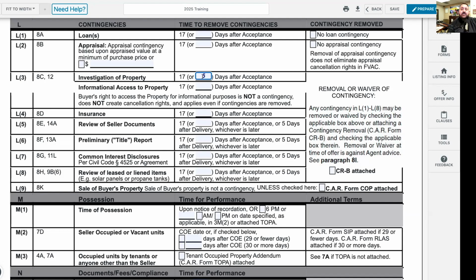As a listing agent, if all the contingencies have been shortened, I have to make sure that I actually respond to this in the counteroffer and say, hey, informational access to property to be X amount of days. And what I would do is make it the same amount as my longest contingency where they need access, whether that be the appraisal or the investigation.